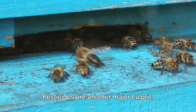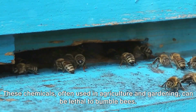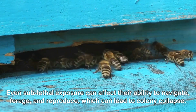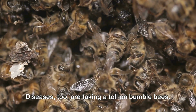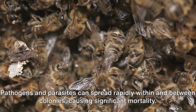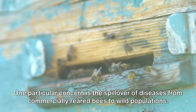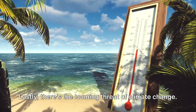Pesticides are another major culprit. These chemicals, often used in agriculture and gardening, can be lethal to bumblebees. Even sublethal exposure can affect their ability to navigate, forage, and reproduce, which can lead to colony collapse. Diseases, too, are taking a toll on bumblebees. Pathogens and parasites can spread rapidly within and between colonies, causing significant mortality. One particular concern is the spillover of diseases from commercially reared bees to wild populations.